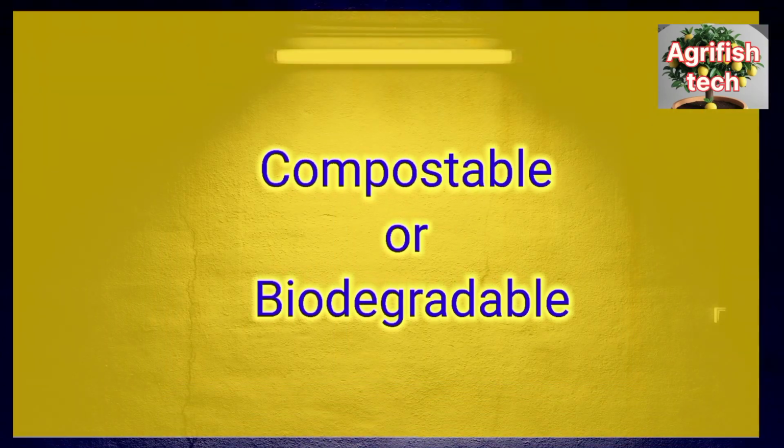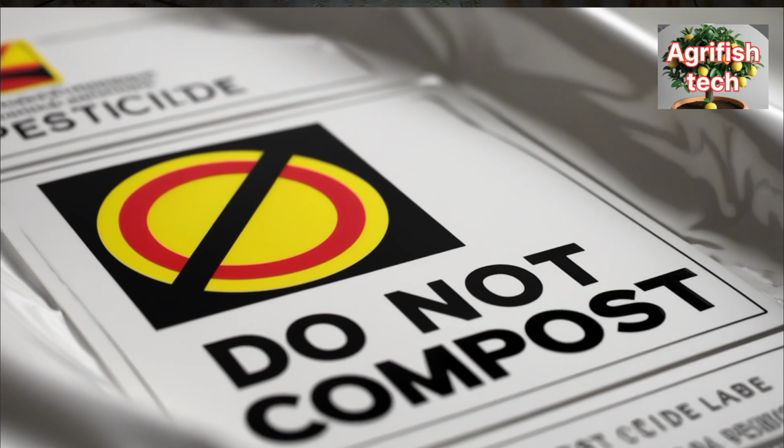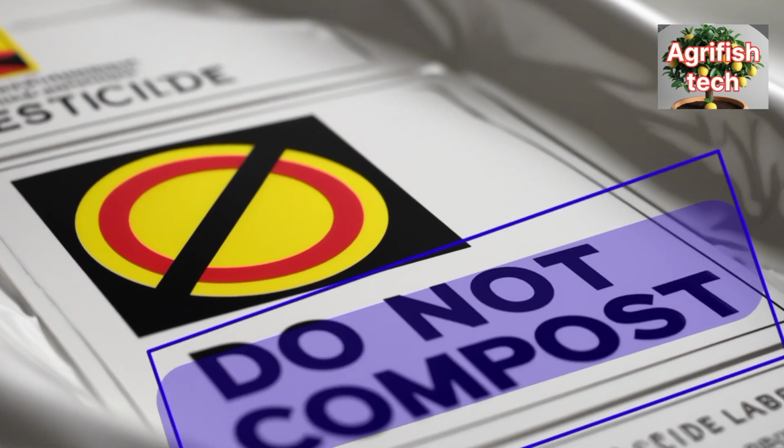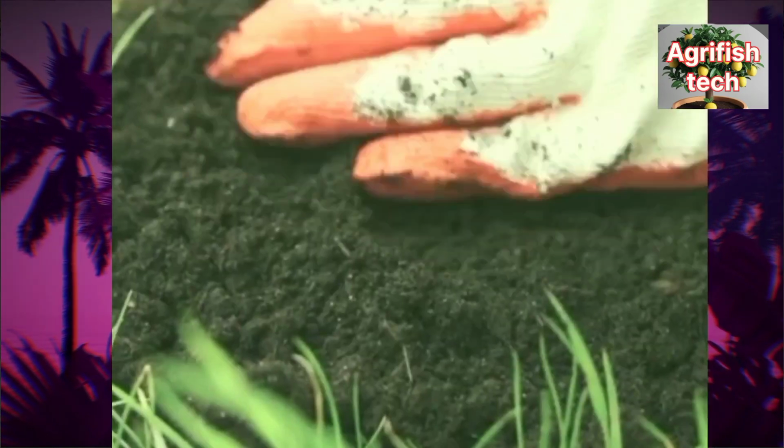If you are not sure whether something is biodegradable or non-biodegradable, then you can check for a compostable or biodegradable label before choosing it. If it doesn't break down naturally in the environment, it doesn't belong in your compost.